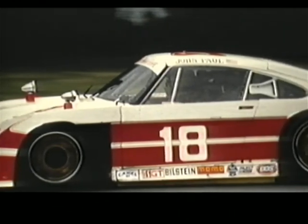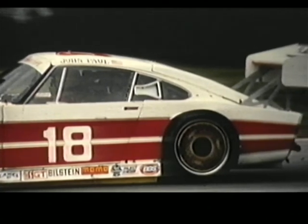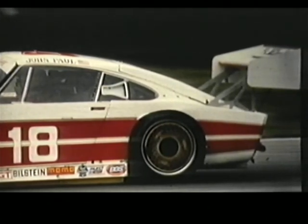And it was fast. The first time we took it to Road Atlanta to test it, it was 4 seconds faster than our tube frame car, which was really like night and day. But it was built to be a sprint car, and it took a little while to get it to be reliable. It won its first race at Brainerd, but it wasn't really a long distance car.